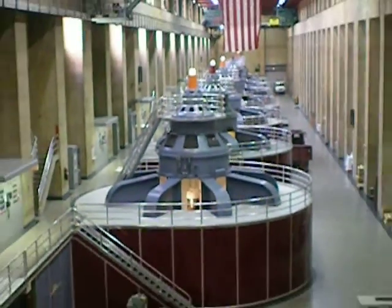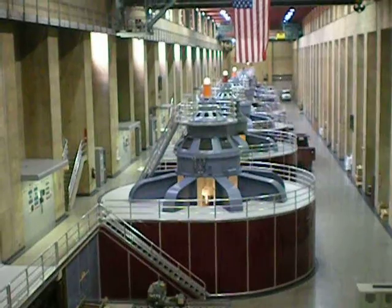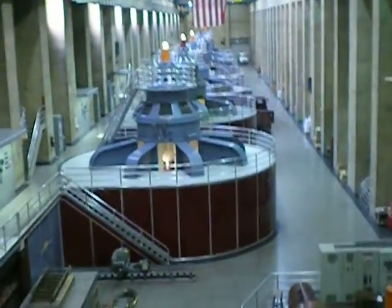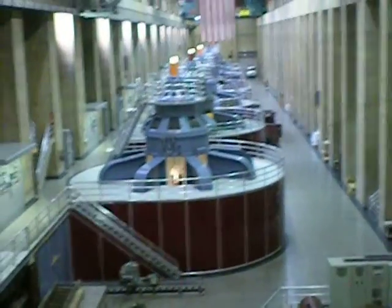Now where does all that energy wind up going? Most of it goes to Southern California. 56% of what we're producing goes there. Most of it ending up in Los Angeles. 25% of it stays here locally, and 19% goes across the river to Arizona.